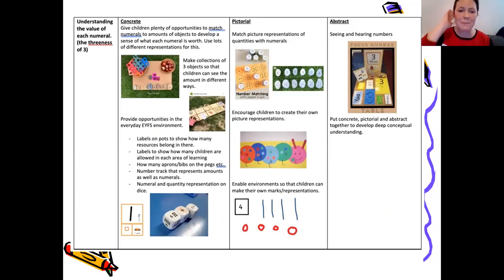So you could do it by finding different collections of things. You might have a number, and then with that number, they might find a collection. If you're playing in the garden, for instance, they might go and get 5 sticks. They could go and get 5 conkers. They could go and get 5 stones, and then they can see that number represented in lots of different ways with the objects. They also need to see it written as the numeral. They could also see it as jottings, as you can see in my middle column again.